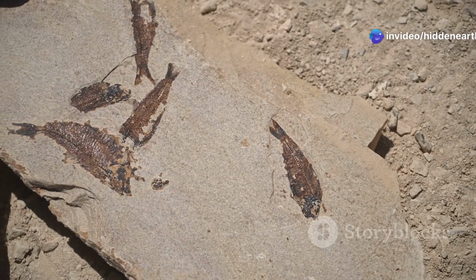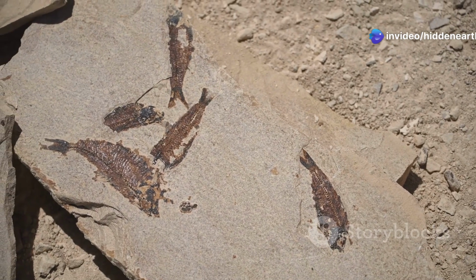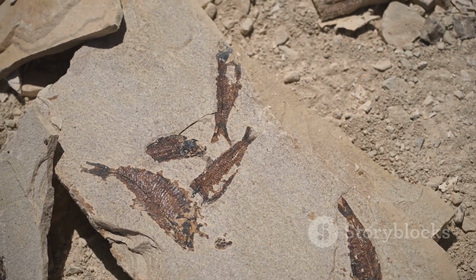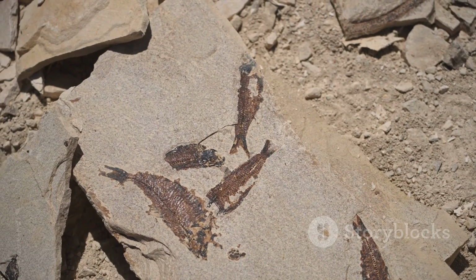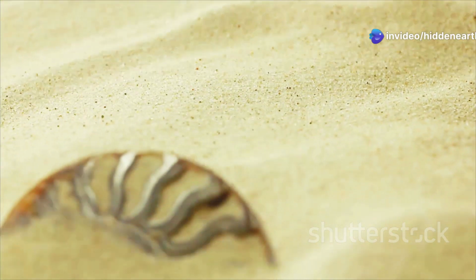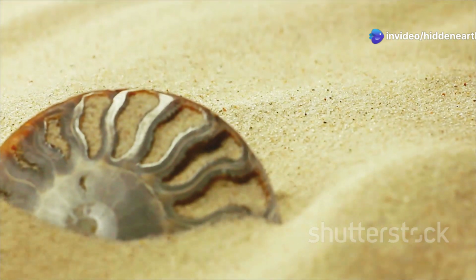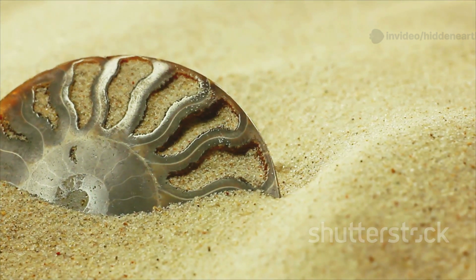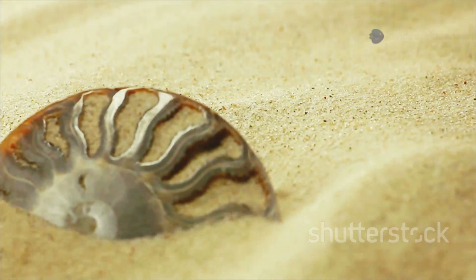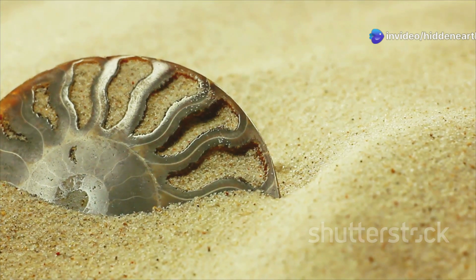Scientists have discovered fossils of ancient sea creatures, including whales, sharks, and even sea turtles, in the heart of the Sahara Desert. These discoveries provide a fascinating glimpse into the region's aquatic past. The presence of these fossils in such an arid environment is a testament to the dramatic changes our planet has undergone. The fossilized remains of sea turtles, for instance, tell us that these creatures once swam in the waters that covered what is now an endless sea of sand.